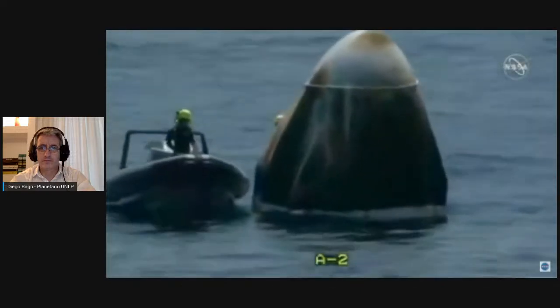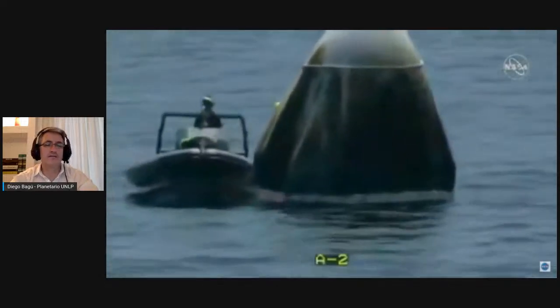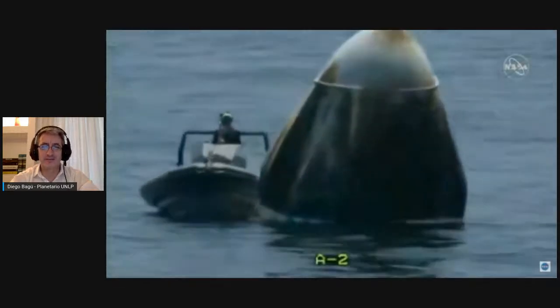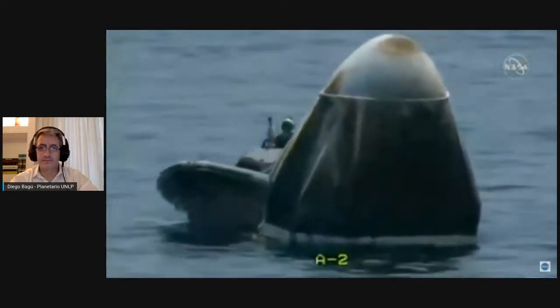So the SpaceX team's moving in to try and get them away so they can safely recover the Dragon capsule and get Bob and Doug on deck and safely inside their medical quarters. So we can see them, they're getting a lot closer. We expect about 10 minutes or so until they should be in position.